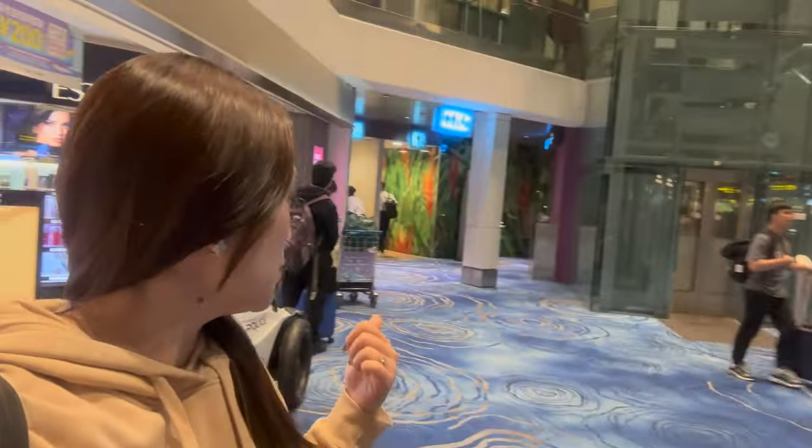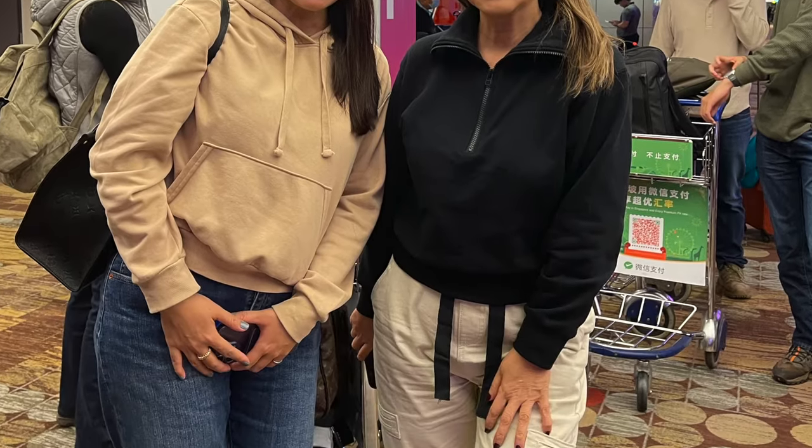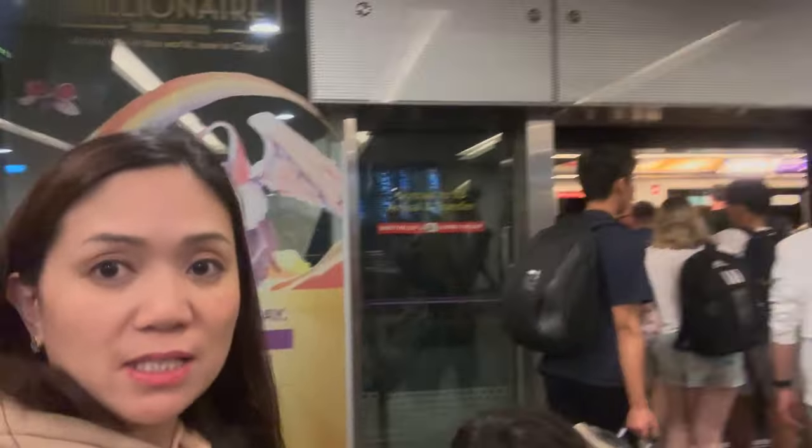We're still waiting. We're just waiting for Daddy and Vito. And surprise, surprise! In our flight, we had Miss Mol Laude with us. So we saw her and took a picture with her. She's very nice. So we're moving to Terminal 3 first. We need to board the SkyTrain to Terminal 3. Because our boarding gate is at Terminal 3.